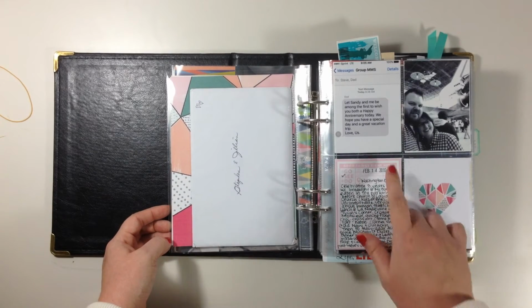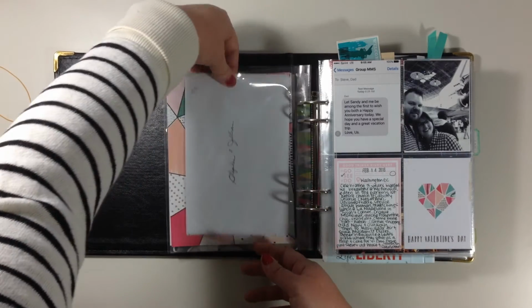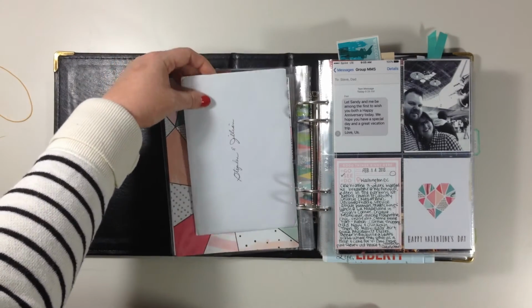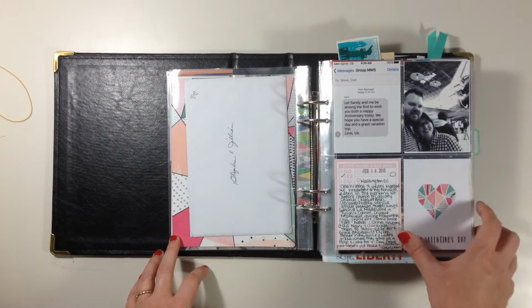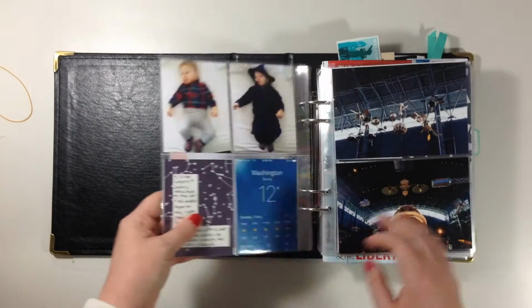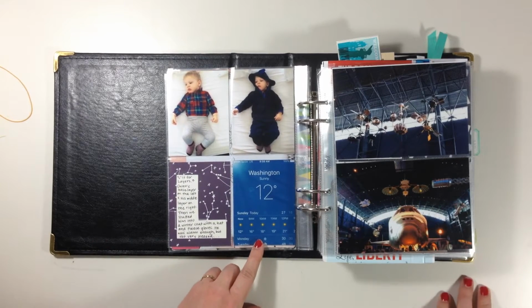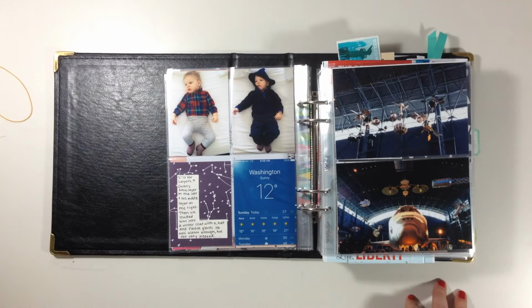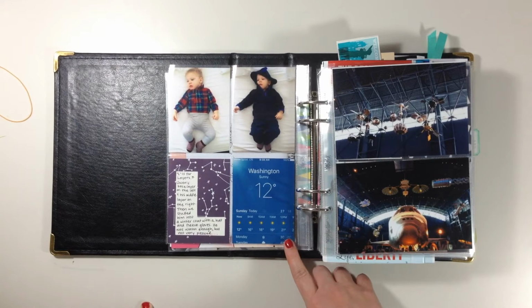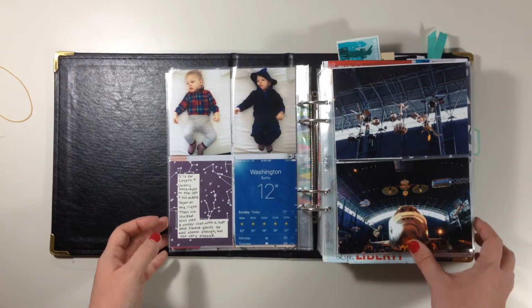Valentine's Day is my wedding anniversary, so I included in here just a card that my mother-in-law had given us, some journaling about what we did, and a photo of us at the Air and Space Museum. Here's another screenshot. This is something that I tried to do throughout the trip, just to be mindful of snapping what the weather was in each city that we visited. I didn't use it every single day, but I used it mostly for each city that we visited.